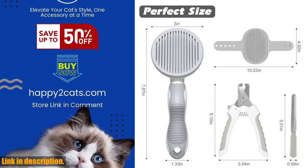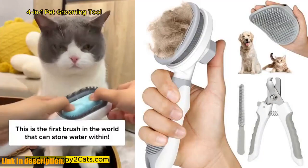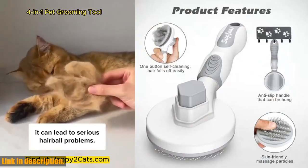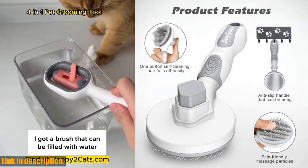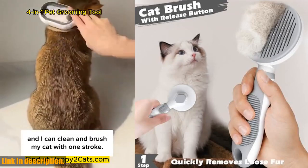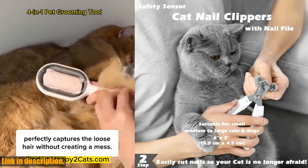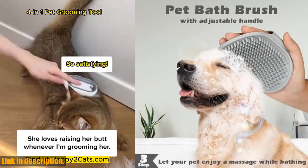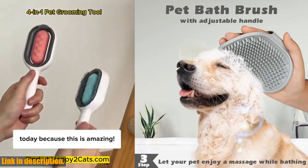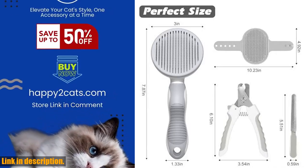The cat brush for shedding features a one-click cleaning button, skin-friendly massage needles, and an ergonomic silicone non-slip grip handle, making it easy and comfortable to use. The cat nail trimmer with nail file has a safety guard designed to prevent excessive trimming and damage to the nail bloodline, ensuring that your cat is no longer afraid of nail trimming. And let's not forget the cat grooming massage bath brush with its user-friendly design and adjustable ring handle, making it easy to hold and use. It effectively removes pet hair while bathing or massaging, making bath time a breeze for your furry friend.